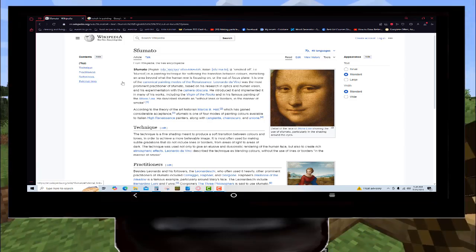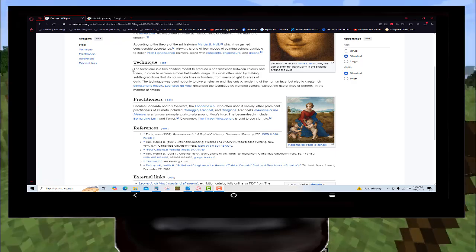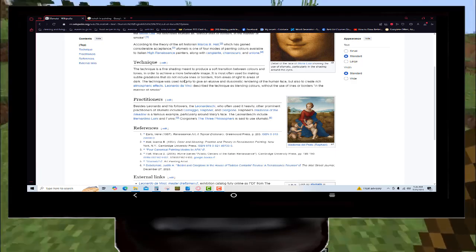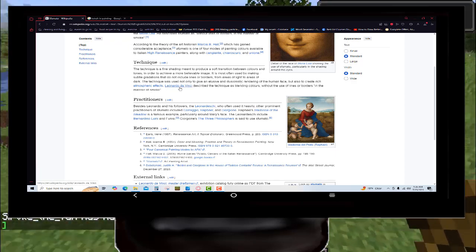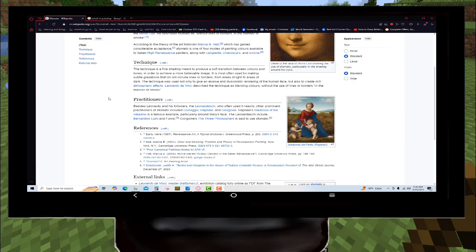It's a painting technique that was used in the Renaissance era, summing it up, to make certain things blur in the background. The technique is a fine shading meant to produce a soft transition between colors and tones. In order to achieve a more believable image, it is most often used by making subtle gradations that do not include lines or borders from areas of light to areas of dark. This technique was used not only to give an elusive and illusionistic rendering of the human face, but also to create rich atmospheric effects. Leonardo da Vinci described the technique as blending colors without the use of lines or borders in the manner of smoke. So this is what I kept coming up with, which is not the right technique.